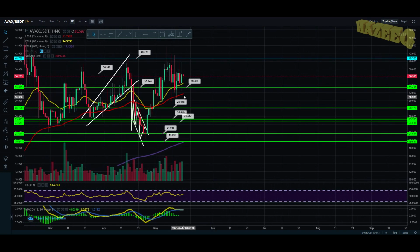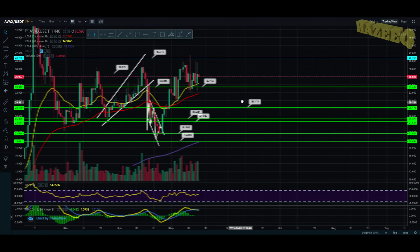Perhaps if you want to get in, then you can put in a bid on the $31.82 price. But if you want to wait for another pullback of some sorts, then you can probably get into Avax at $28.17. But to be honest with you, I'm not sure if we are going to come back to that price, not ever, but in the near future. So, it's for you to decide your money.